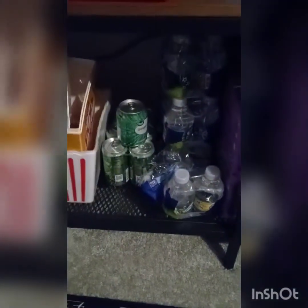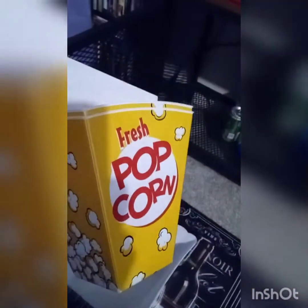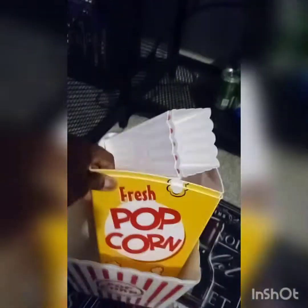But these right here, the big ones, that's 2 of them. They were $6 a piece. I just love the way they look. I'll put them right here real quick. Gives it a nice little bright yellow, old-fashioned popcorn look. Got that from Marshall's for $6.